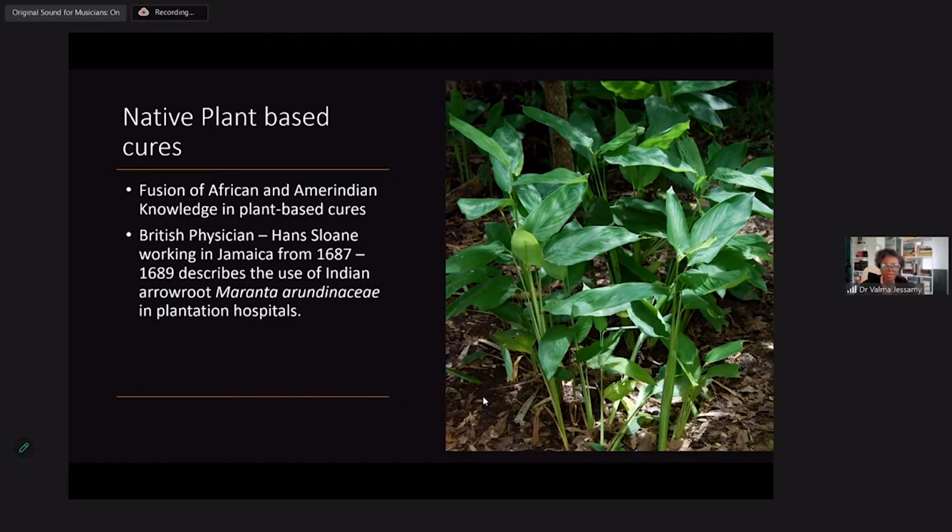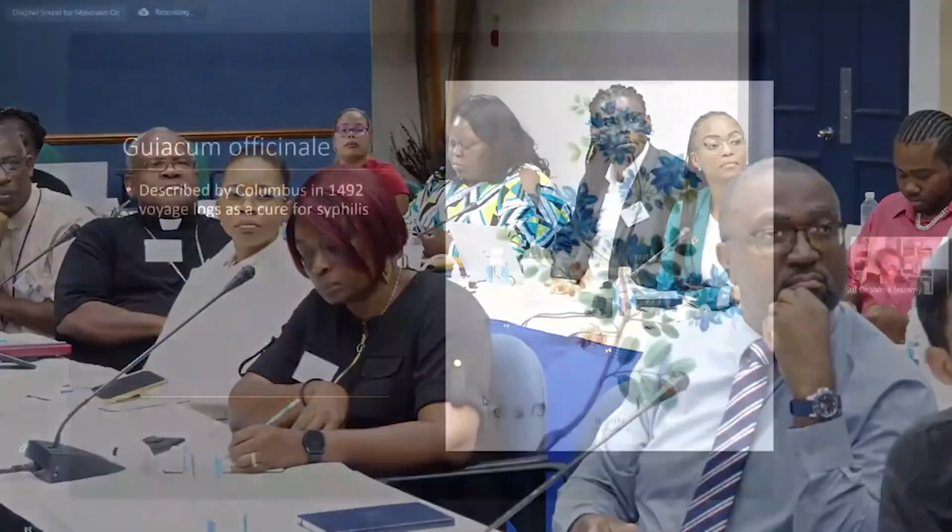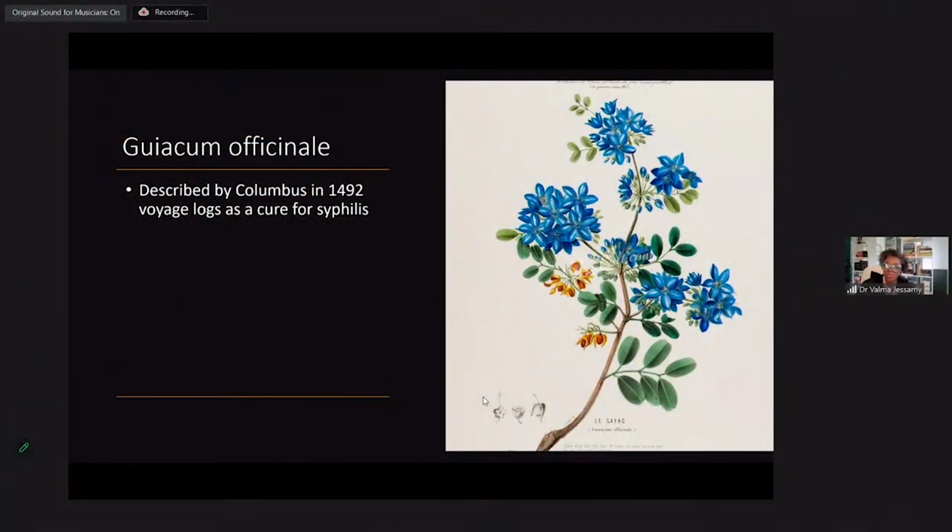And Hans Sloane, who worked in Jamaica for a very long time, between 1687 and 1689, has described quite a lot of those healing remedies that he's famed for, but he learned it from our peoples. We know that arrowroot is also good as an antidote for poison. So we have this long history of documenting our traditional medicine and the cures. Take, for instance, Guaiacum officinale, which we call the tree of life, described by Columbus in 1492 in his voyage log as a cure for syphilis.